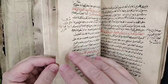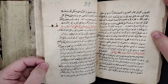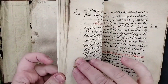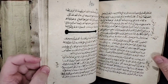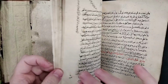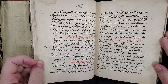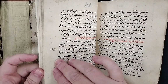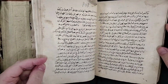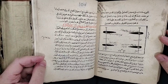So if it wasn't written, it was at least read by someone who was maybe from that area. Because I had to keep reminding myself that, in fact, the geographical area where people wrote using Arabic script is enormous, ranges all the way from Spain into the east. Ooh, that is interesting.